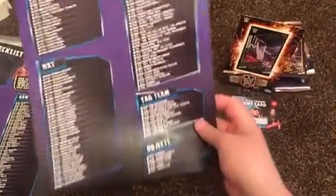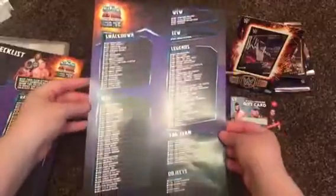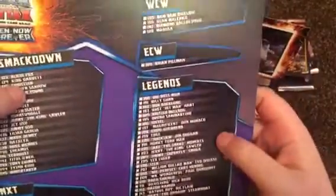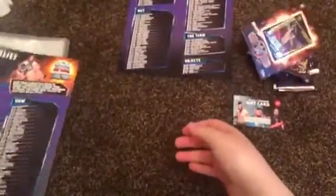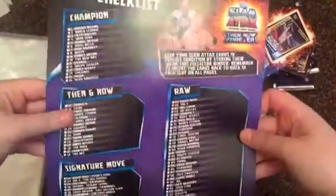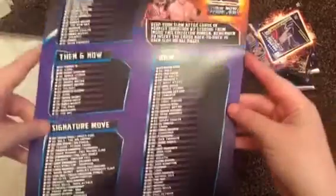So there you go, if you're interested in what they all say, or how they look. You get that too, which I knew, but I forgot about it. You can see the checklist here, quite big, and I'm just going to scan it a wee bit. This is the back of it: SmackDown, NXT, Objects, Tag Team, Legends, ECW and WCW. And then the front of the binder, you've got Champions, Then and Now, Signature Moves, and Raw.